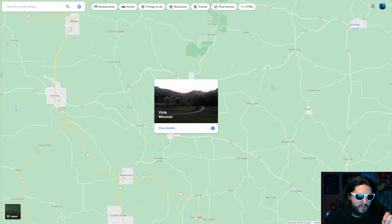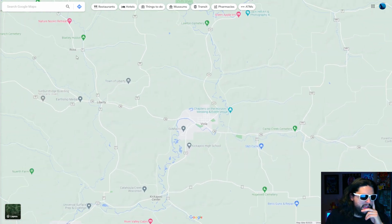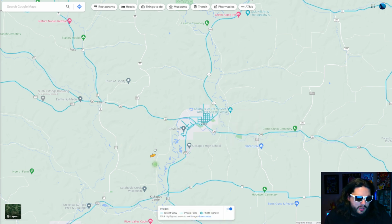So let's zoom in. There were no photospheres, which I'm really not surprised. There's quite a bit of nothingness, it appears, around here. But it looks like there's a local cycle shop in Liberty. There's a Kickapoo Center, of course. And looks like a lot of rural stuff. So let's drop our guy in here.